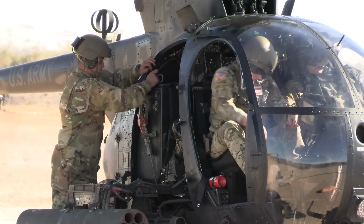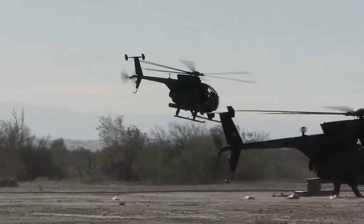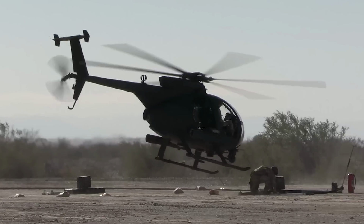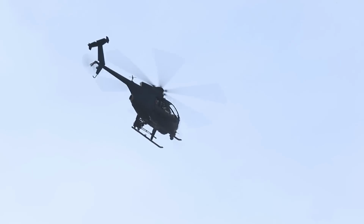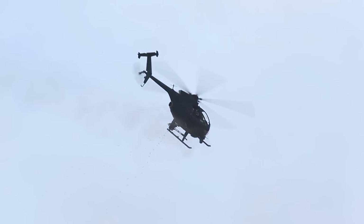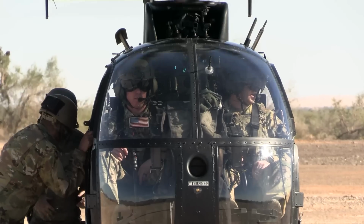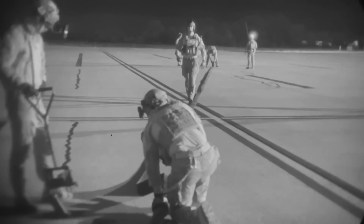However, the 160th Little Birds have undergone continuous refinement since the 1980s, culminating in the current Block 3 AH-MH-6M MELB models. These are distinguished by their 6-blade rotors and augmented takeoff capacities, a significant evolution from their ancestors. Furthermore, these aircraft have benefited from targeted, incremental enhancements, including advanced communication systems, expanded fuel storage, and ergonomic seating solutions.